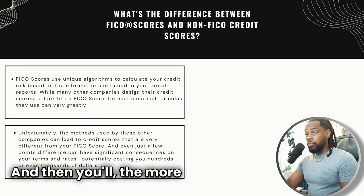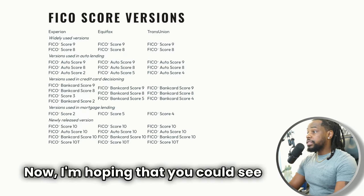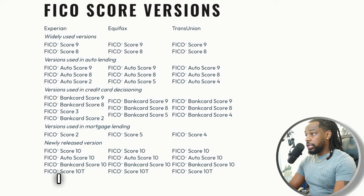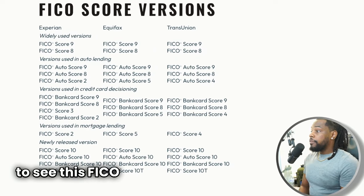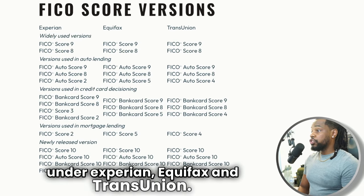And then the more you apply for things, the more you take a look at it, you'll see what I'm saying. Now, I'm hoping that you can see this. I tried to make it big enough and I didn't add anything. I don't want it to be flashy. I just want you to be able to see this.